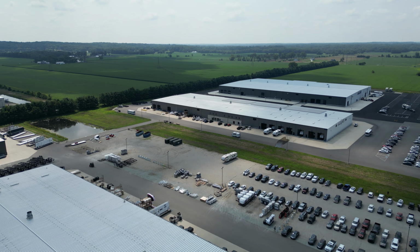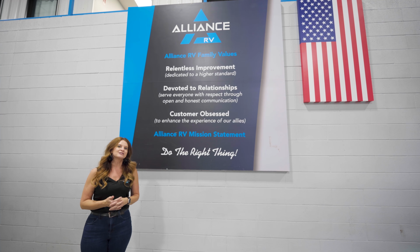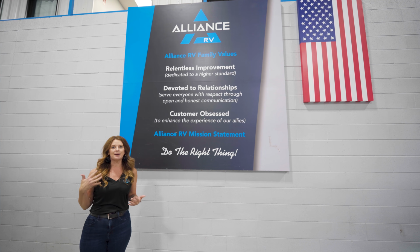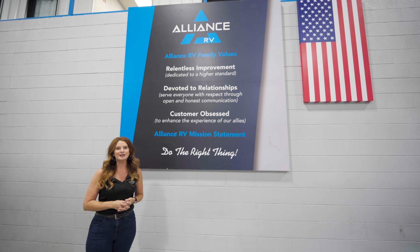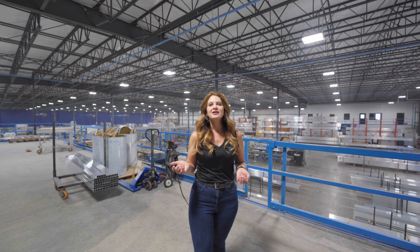This particular plant is 130,000 square feet. Parts of it are temperature and humidity controlled to make sure that bonding process happens the way it needs to. We're going to show you exactly how things work here. We're going to start our tour in the cutting department.